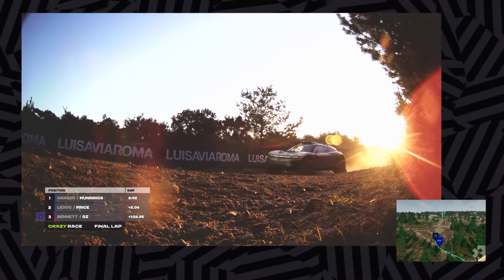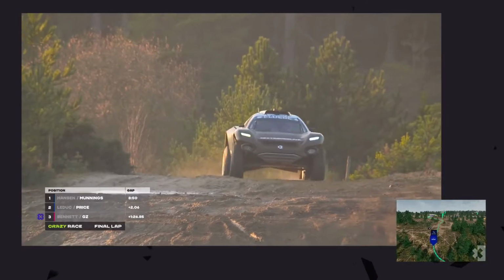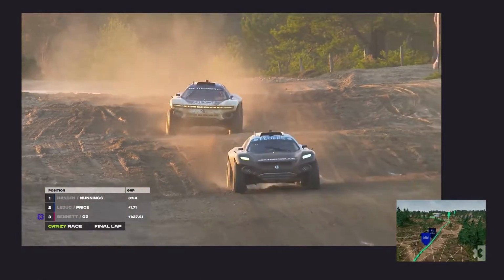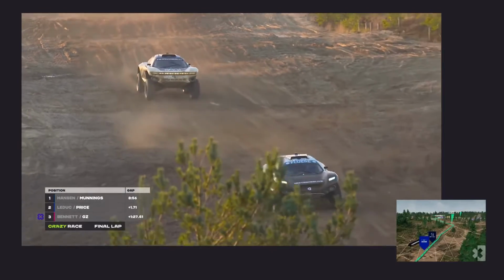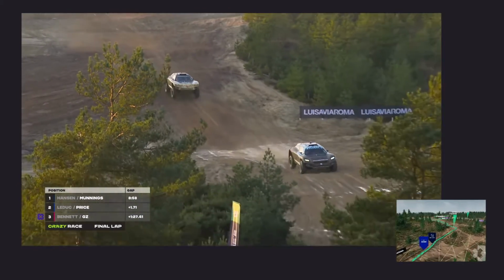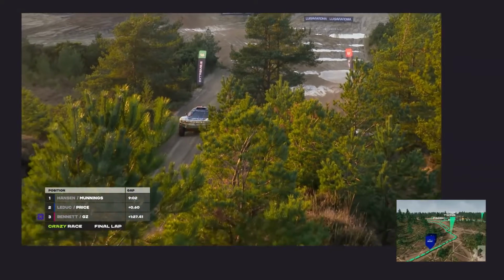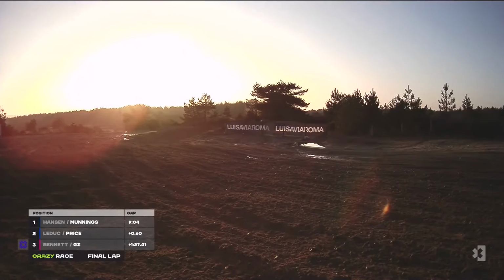On Munnings all the time, you can see the gap now, two seconds as they come around this really bumpy, aggressive part of the track. What can Sarah Price do? Can she fight back from Munnings? Munnings looks like she's in a good place. 0.3 of a second taken off by Sarah Price in that last bit. She takes the alternate line up the hill. Sarah Price is full send in the Hummer. Going to jump out the top, try and take the left-hander on a different line.